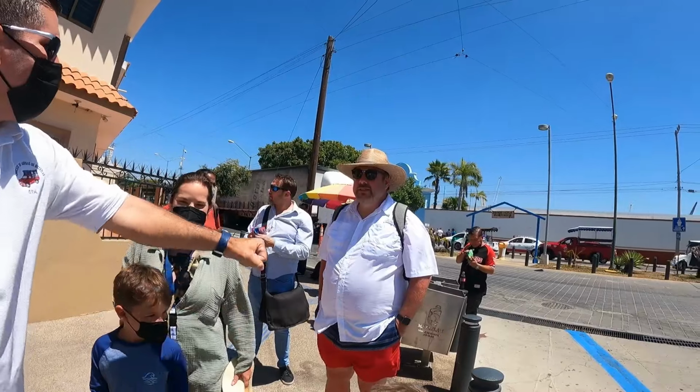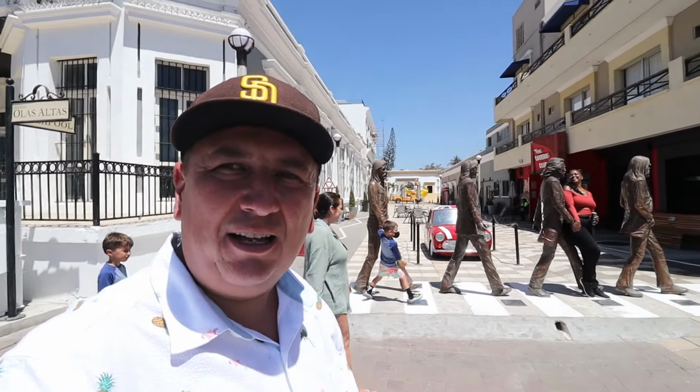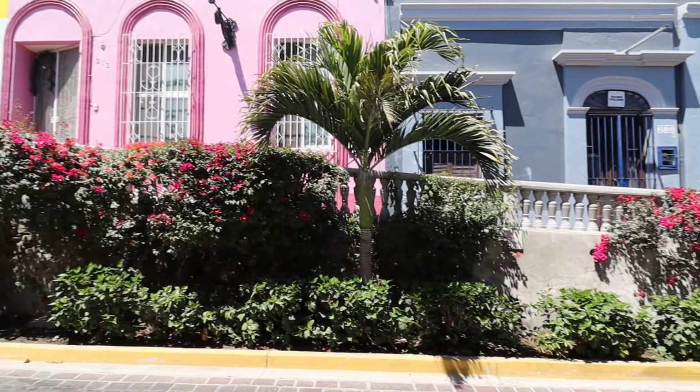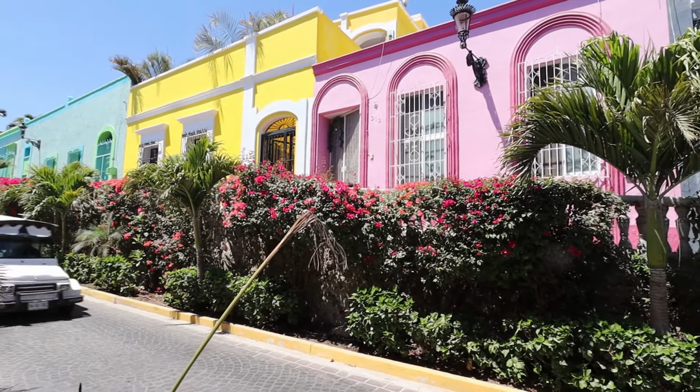Remember? Alright, so we finally got off the ship and we're here in Mazatlán. We made our first stop. That's cute, right? Here along the boardwalk. Beautiful. So right here, this is a super cool spot for a photo.